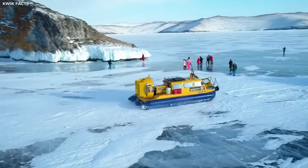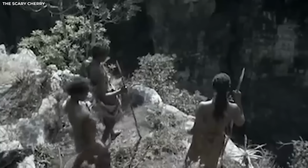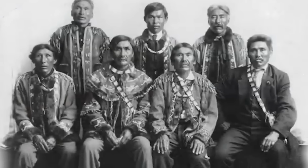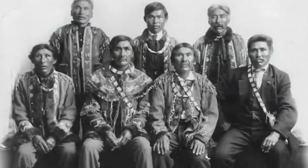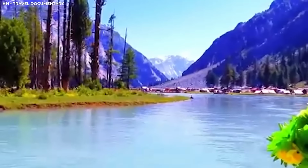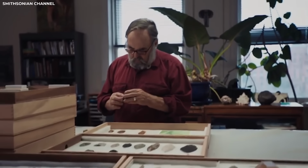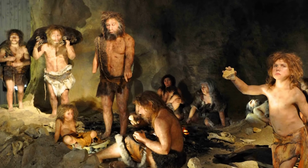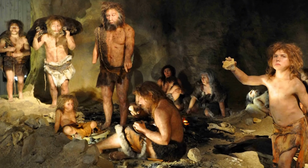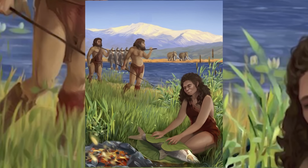Or, as some Native American tribes like the Navajo believe, were they always here? These different ideas show how much we still don't know. Lake Baikal, with its clear waters and unique wildlife, also holds deep human history. Archaeological finds suggest people lived along its shores as far back as 500,000 years ago. Early humans depended on the lake for food and shelter.